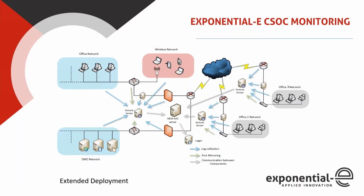So at Exponential-e, our plan at the moment is that we are introducing SIEM software on top of hardware on the box, and we are selecting the hardware. We're deploying servers above all for a reason of flexibility, and to try to reduce the burden of both resources, people, and storage on your premises. So there's a multitude of deployments that we can incorporate.